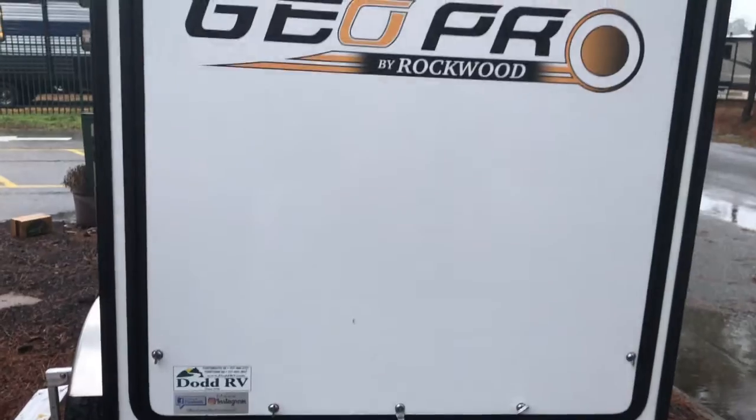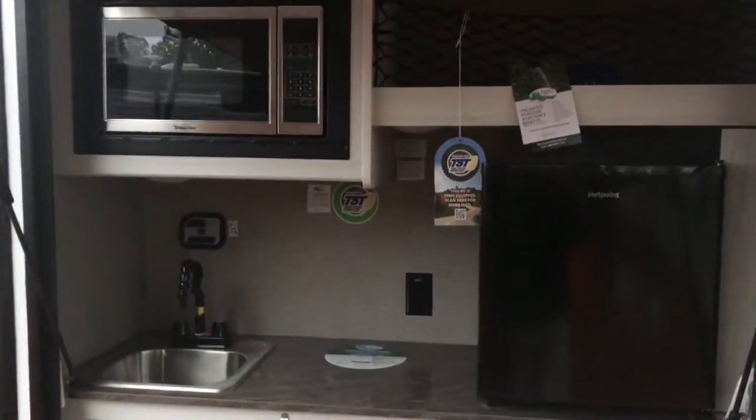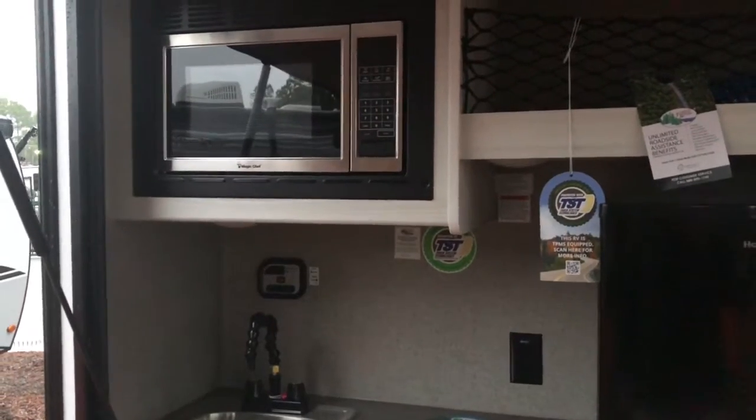One nice feature here, you've got the nice enclosure on the back. All of your cooking, your water, refrigerator, everything is outside. And this top, as you can hear, it's starting to rain a little bit, acts as a little awning here to protect you in the kitchen.